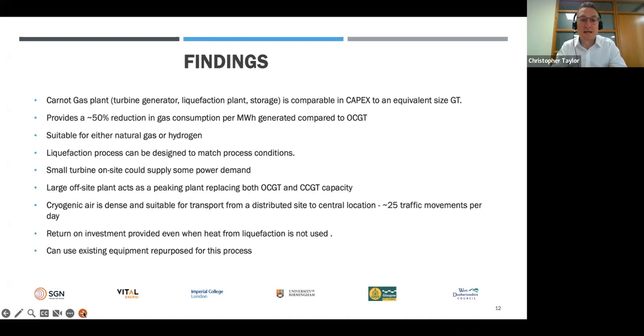As the cryogenic air is so dense, it is suitable for transport from this distributed site to a central location. What we found for a 10 megawatt import was about 25 traffic movements per day. In terms of return on investment, that was provided for all of the cases, even the case where there's no heat recovered at all.